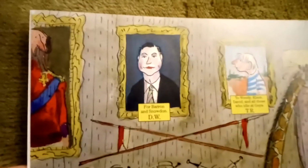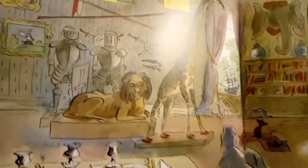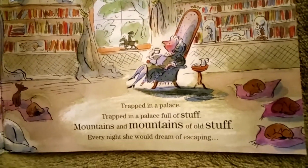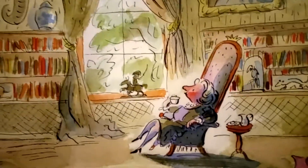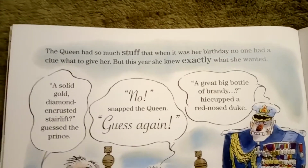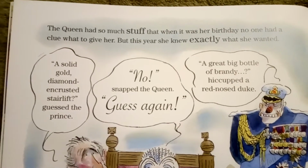Okay, the Queen was trapped. She was trapped in a palace. It was full of stuff. Mountains and mountains of stuff. Old stuff. Every night she would dream of escaping. The Queen had so much stuff that when it was her birthday, no one had a clue what to give her. But this year, she knew exactly what she wanted.